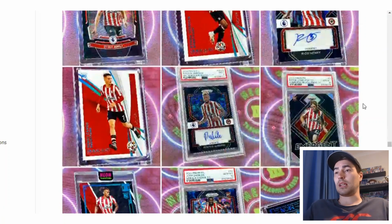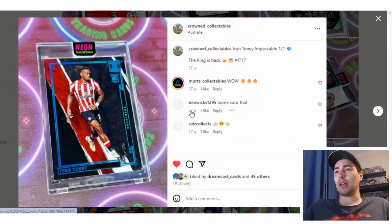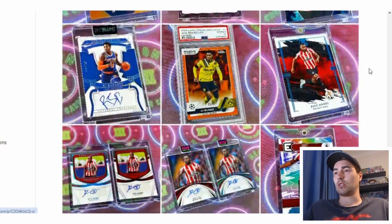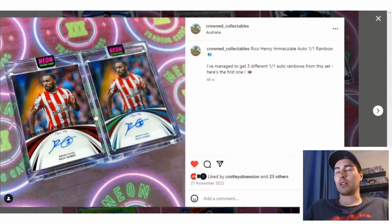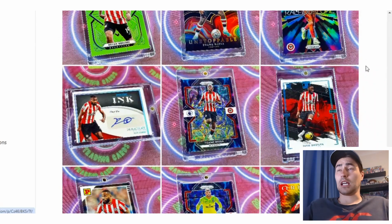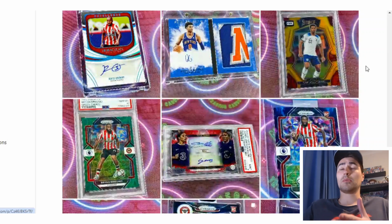But it's still quite amazing to get hold of so many of these cards, and this is probably one of the best of the bunch. The impeccable Ivan Toney 1 of 1. Pretty amazing stuff indeed. So lots of Rico Henrys. We're seeing just a couple of Rico Henrys back to back there. So in terms of high-end club collectors, you can't look any further than George here. And this is what I do love about club collectors, particularly the lesser teams in the league.